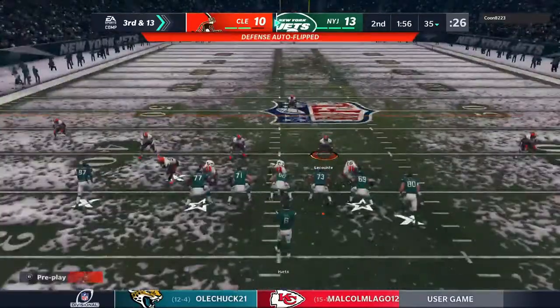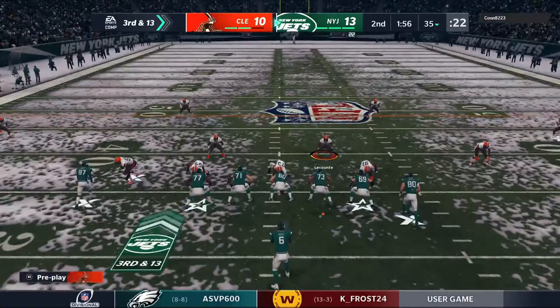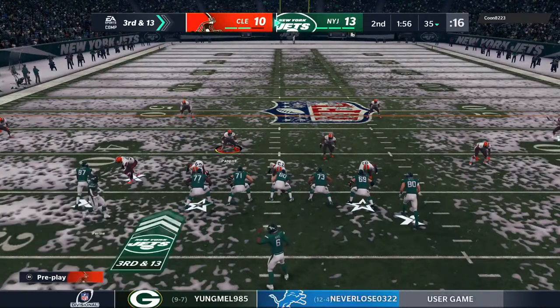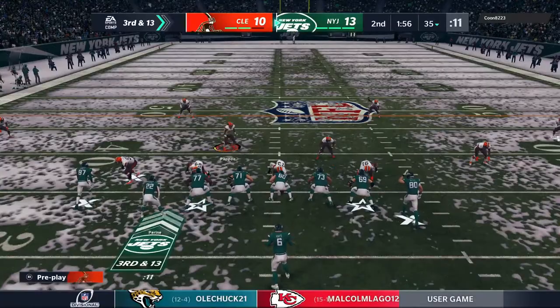It looks like a nickel set now for the Browns on third down. Come on, QB, come on. 56 is the mic. You better bring it. 19 tight. Bring it. 56. Mic, 56. Right there, right there.